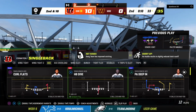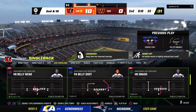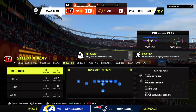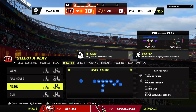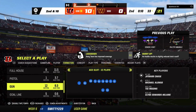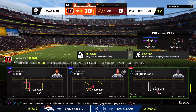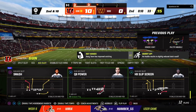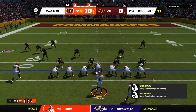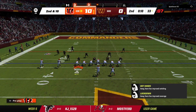Well, these are the situations that really test a defense, those sudden changes. They're already inside field goal range to start the possession. Their goal now, keep it to a long kick if indeed they end up trying one. An incomplete pass on first down. That leads to a second and 10.